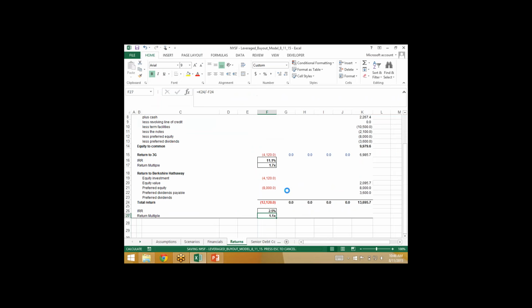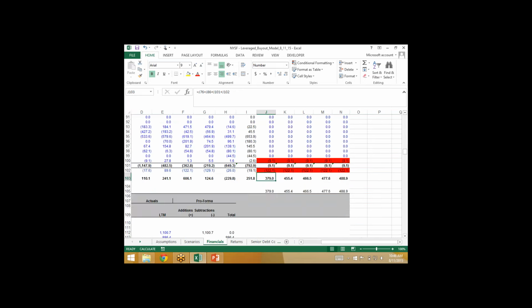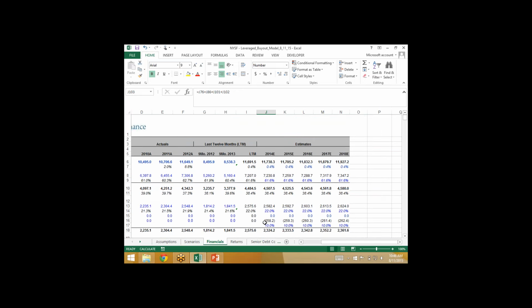Does anybody have questions on that, how that works? Is this the low growth case? And actually, we should run the cases through. The low growth case, right? Is this high growth here? Oh, no, this is the high cost cutting. The low cost cutting case.